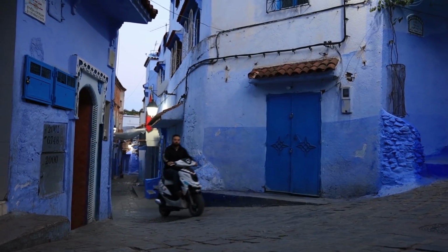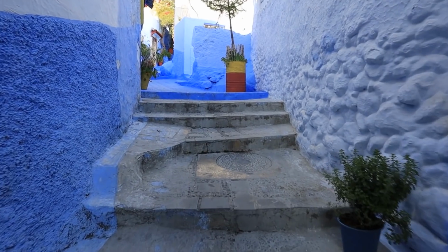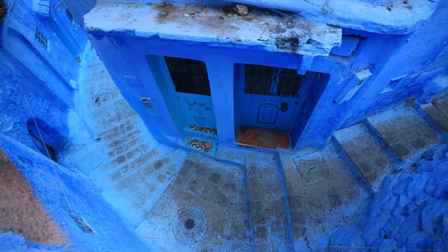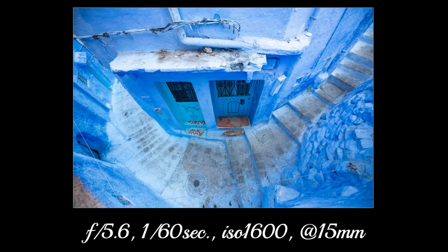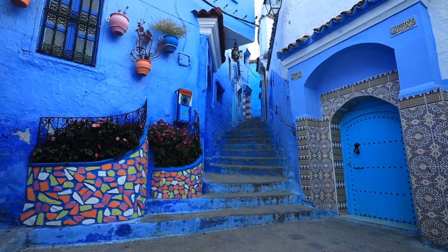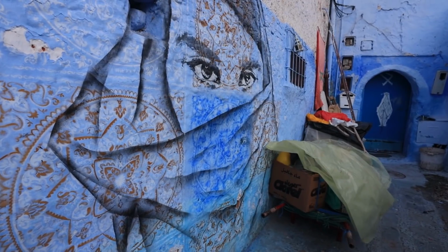Chefchaouen is simultaneously one of the most photogenic and difficult to photograph cities in the world. It's full of eye candy, but the blue on blue on blue makes it hard to find, well, a break from the blue. I find myself seeking any color aside from blue to use as a contrast. But that's easier said than done in a city where everything's blue. Also, drink every time I say the word blue. Blue, blue, blue, blue, blue.